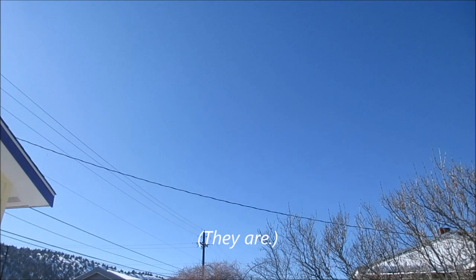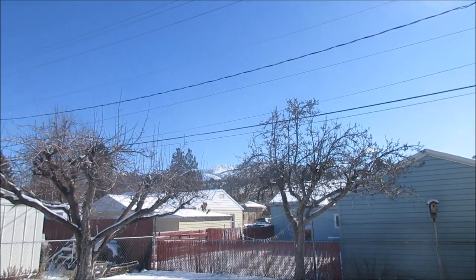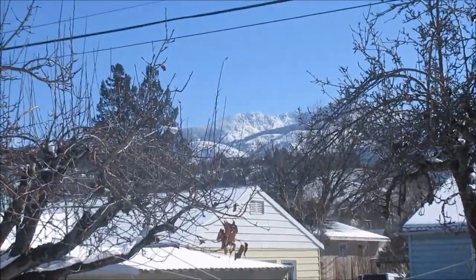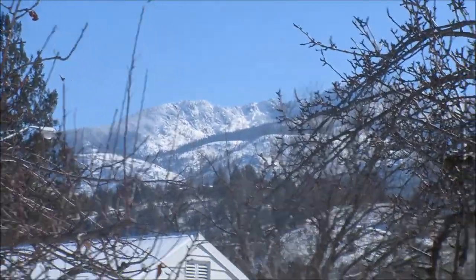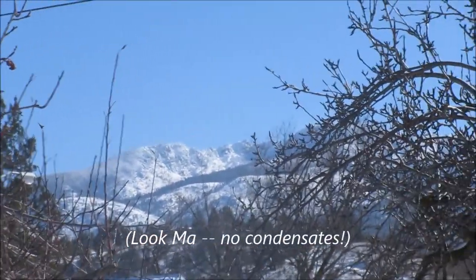Not a single jet trail. I don't know, maybe for some reason they're not flying today. There are only a very, very few filamentary clouds up there. Isolated. You can see overhead, the blue is pretty deep. If we take a look at Canyon Mountain off in the distance, although the sky is brighter above it, we're not getting any cloud formation. It suggests that the humidity must be well below 100%.